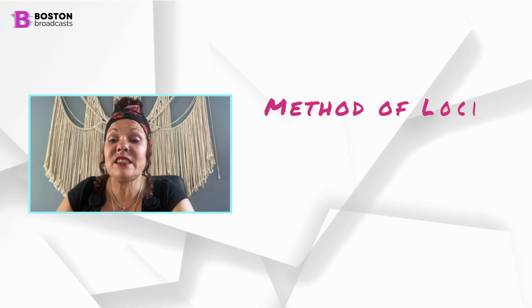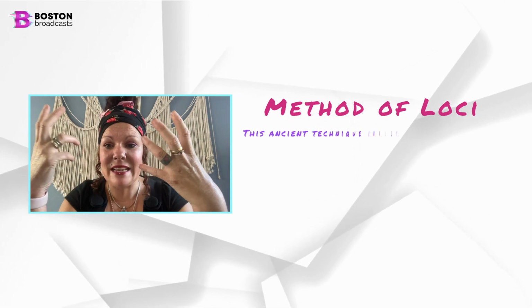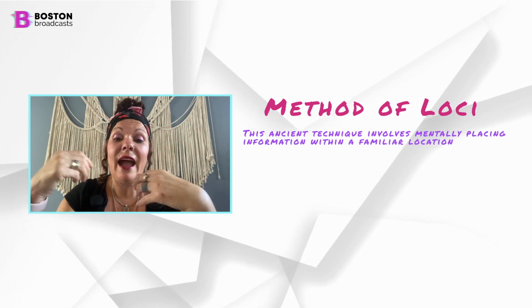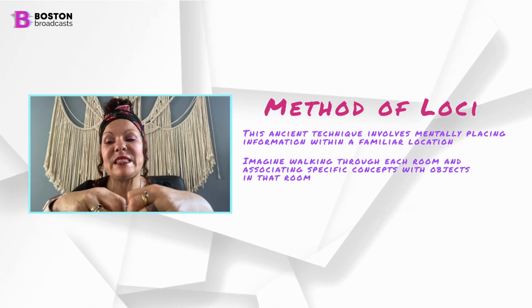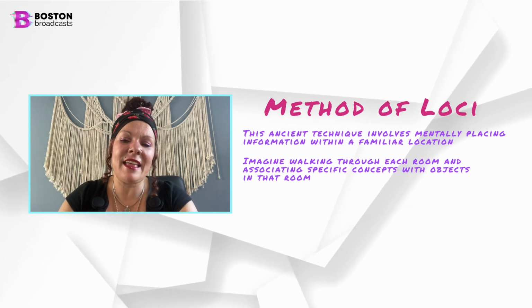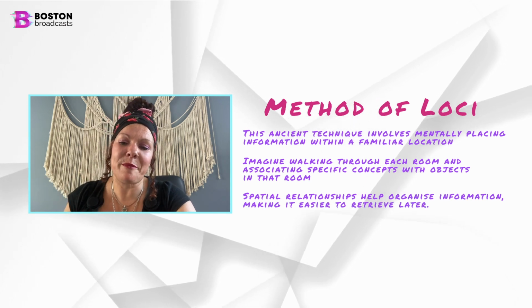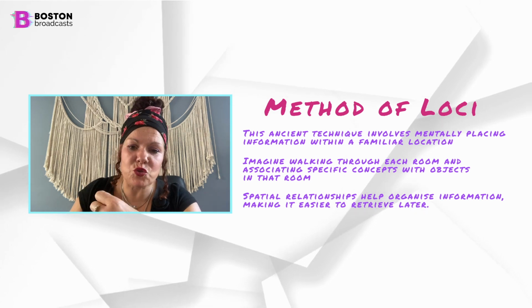And then finally is the method of loci, or building a memory palace. This is a really ancient technique, actually. It involves mentally placing yourself within a familiar location, such as your home, and imagining walking through each room and associating specific concepts with the objects in that room. So the spatial relationships help to organize information, making it easier for later retrieval.